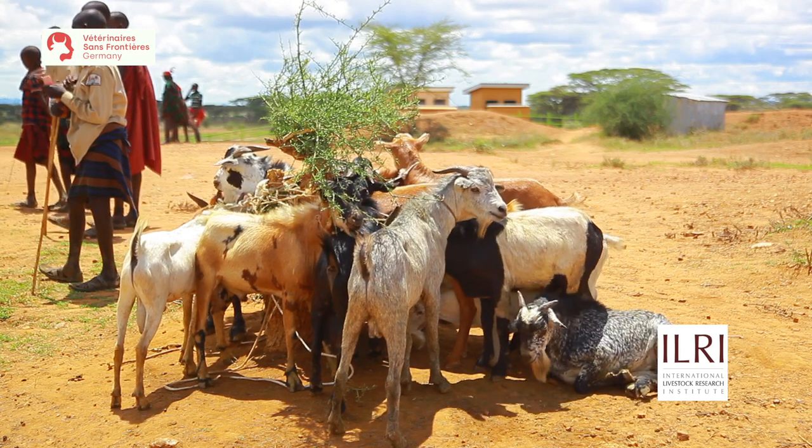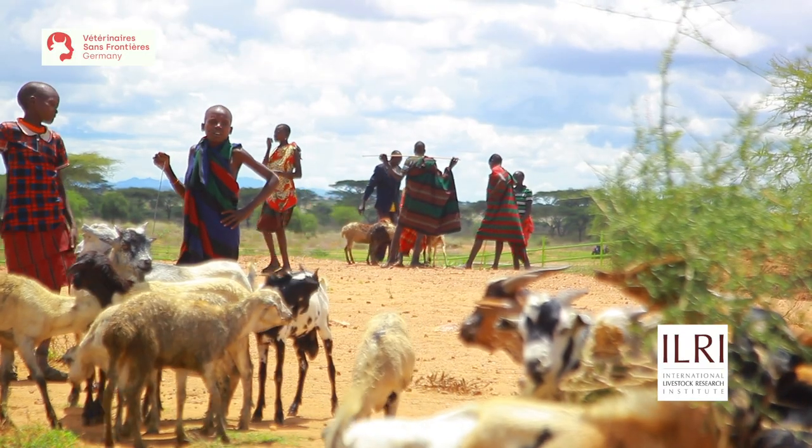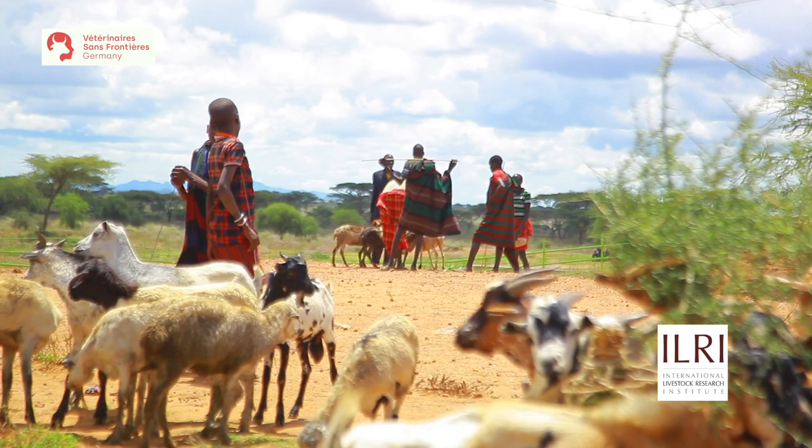Then treading. There are SOPs which we have put in place, guidelines on treading. We don't allow animals to congregate. The congestion is what we should reduce as much as possible.